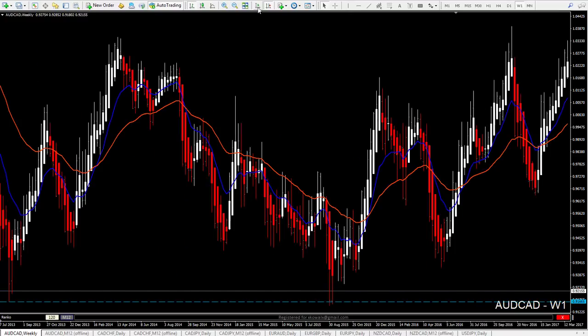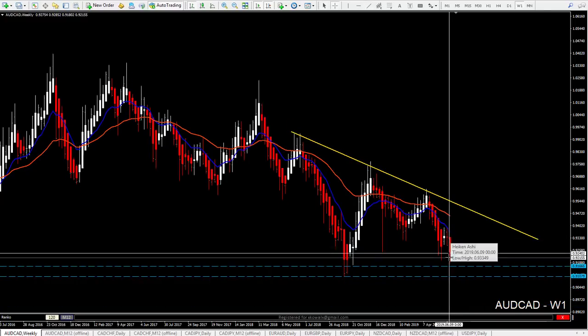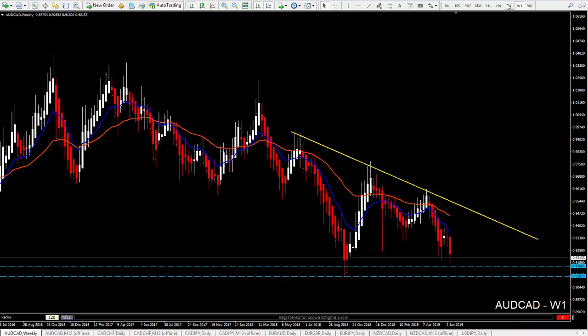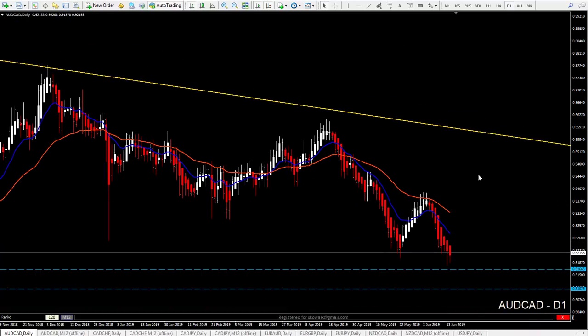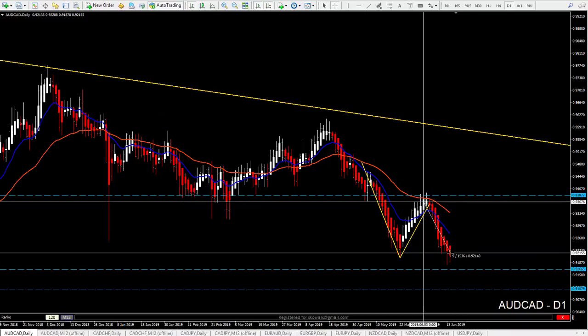We still see that the pressure is of course for short entries because we have the nice downtrend line here, and we see that price is going down. So if we go to the daily chart, we will see that we had this nice option to look for the sells. Some of you took it, so well done. Here, yes, retest of the resistance, really good level to look for continuation, and we see what price did.